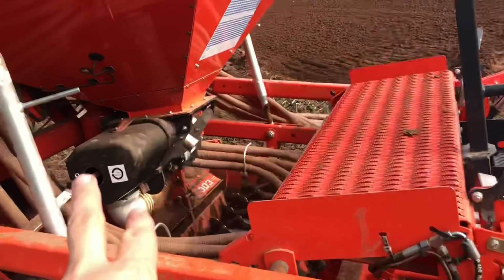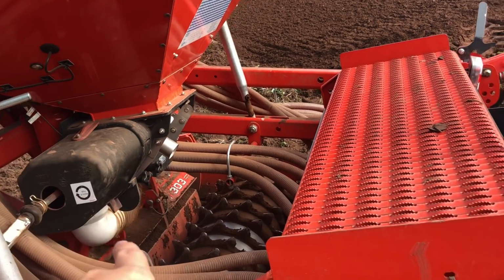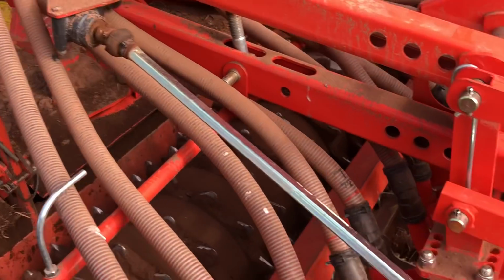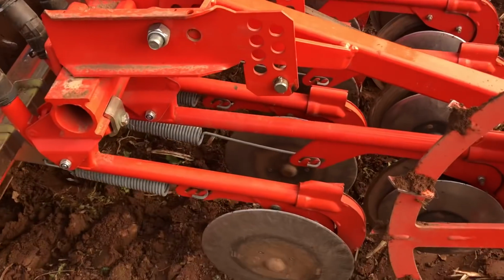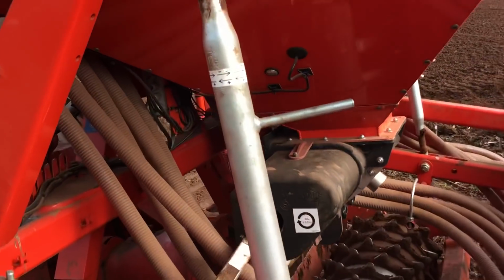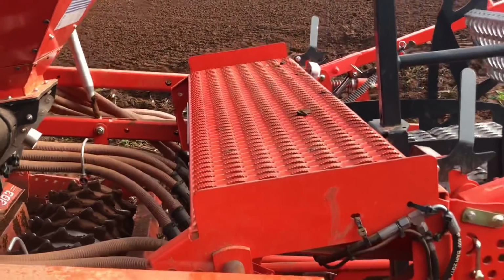It turns the aperture in the bottom of the hopper to let the seed come down, go up for the blower, go up to the top, and then come down through the tube to your coulters. Now, at the moment, this is to alter your depth for your coulters.